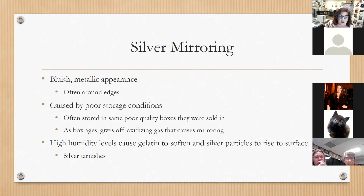High humidity levels will also cause the gelatin to soften, and then the silver particles float to the surface. Once that silver is sitting on the surface, it does what silver does, which is tarnish. So again, it's just like that jello salad. If you have those little pieces of fruit cocktail in your lime jello, and it doesn't quite set right, all the fruit will come to the top. And that's what's happening when high humidity levels occur.